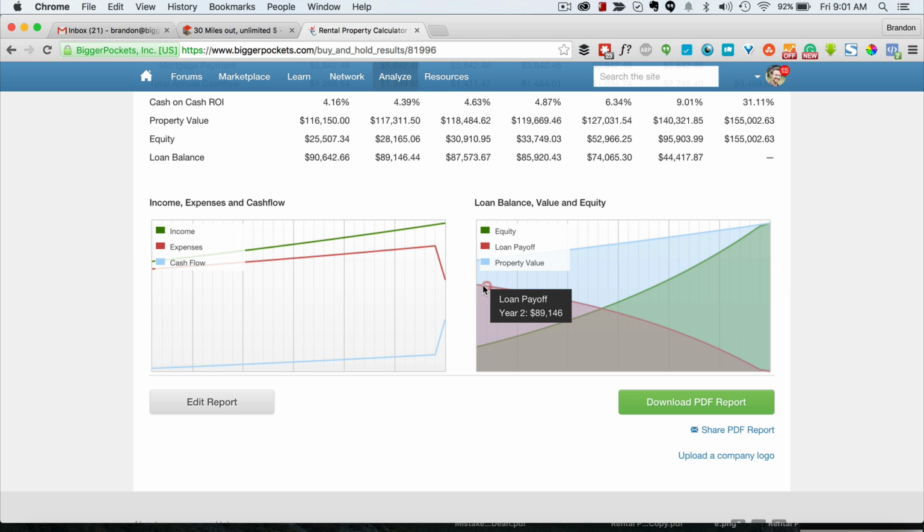Okay, and then down here I can see what the loan payoff is over 30 years, paying the loan off. And then I can see what my equity is as it climbs over time. So including my down payment, how much equity do I have? I can also look at the future of cash flow and things like this. Like my income, I can see what my cash flow is.